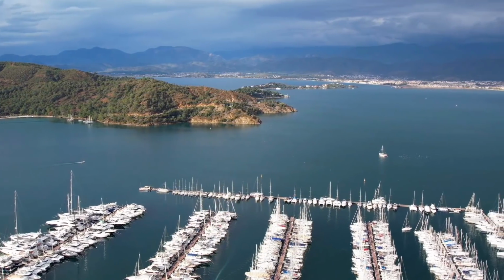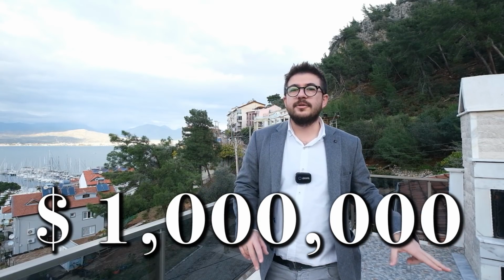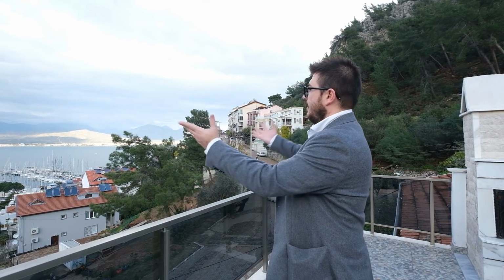And the cost of this life, this house is of course for sale. The price of this house is only $1 million. If you pay this $1 million, you will own this house and live forever with this amazing sea view.